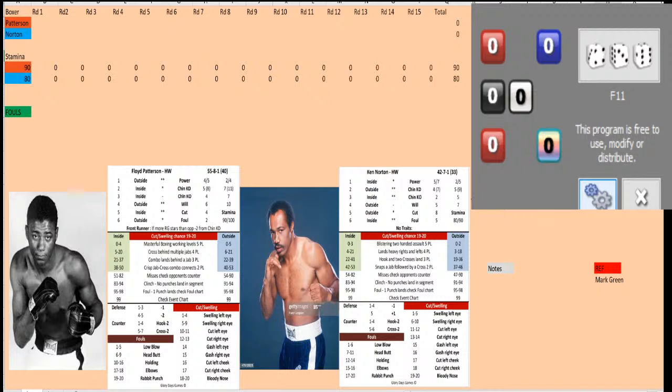Both fighters do counter fairly well. Patterson being a little better, on 1 to 7, he will counter, with Norton 1 to 6. So that is our tale of the tape for these two fighters. Floyd Patterson will be fighting out of the red corner, as Norton will be fighting out of the blue.